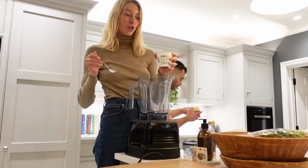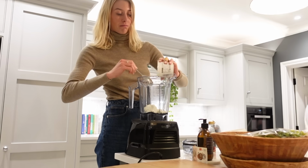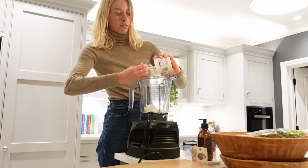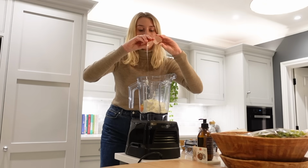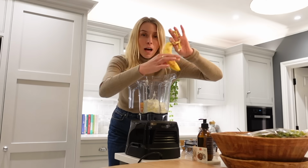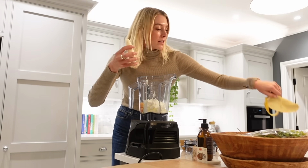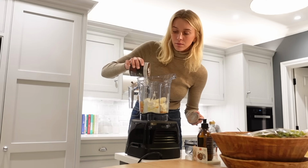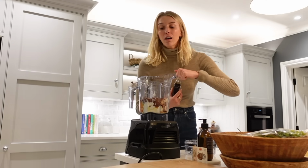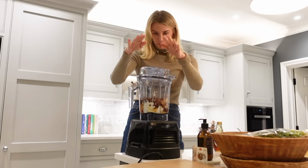So I'm gonna put in 2 pots, hello Bella Boo, of cottage cheese. 2 big pots. And then some eggs. A banana, this is a nice and ripe one. Hopefully it'll add some sweetness and some moisture. Bit of vanilla, bit of cocoa powder, and then a hefty glug of maple syrup. Let's blend that and check out the texture.